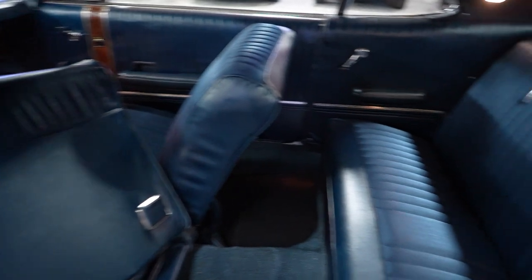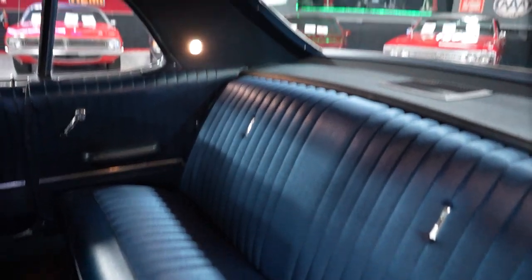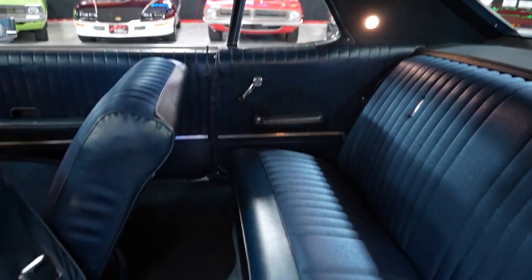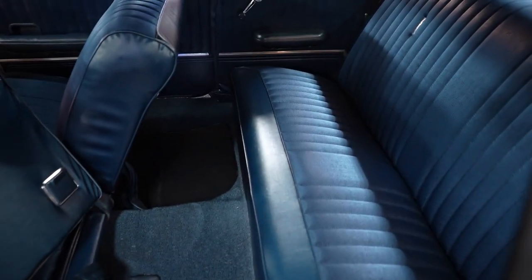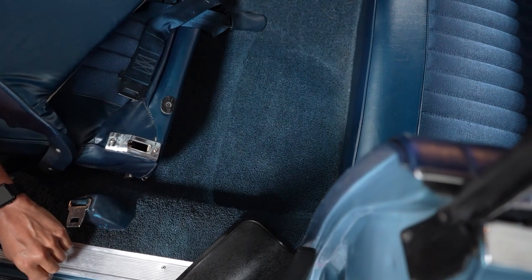Take a look in the back seat. Look at the lights in the sail panels. The lights in the sail panels illuminate when I open the driver door. Back seats in fantastic condition. Nice big heavy rubber floor mats in the car. Carpeting underneath the floor mats in fantastic shape.